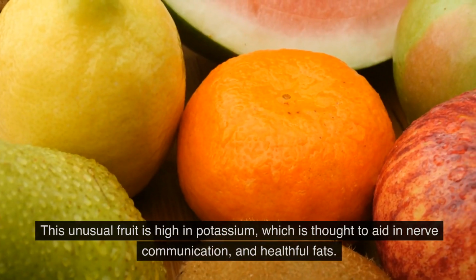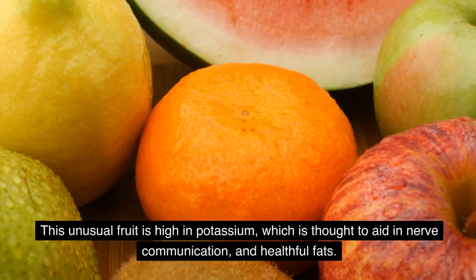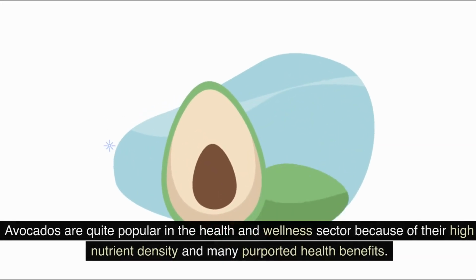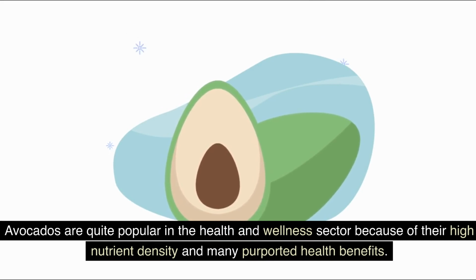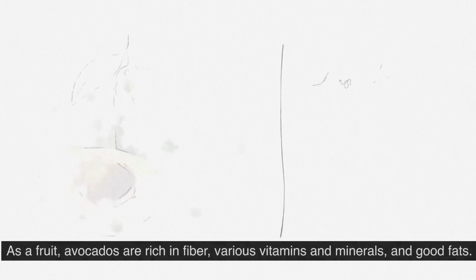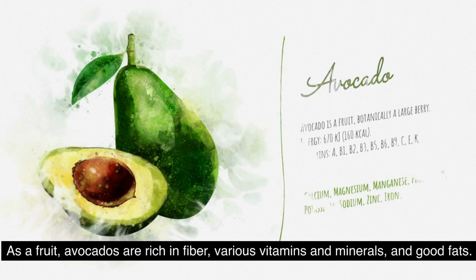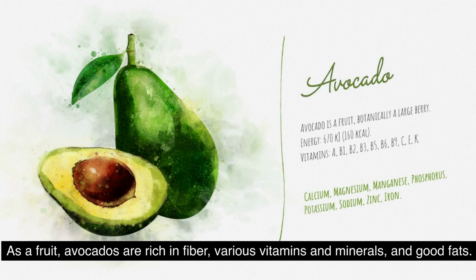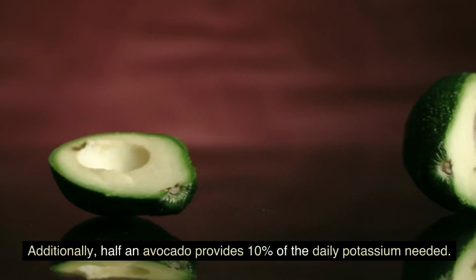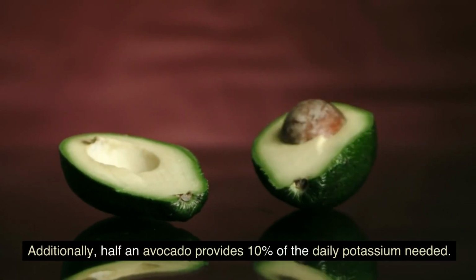Papaya. This unusual fruit is high in potassium, which is thought to aid in nerve communication, and healthful fats. Avocados are quite popular in the health and wellness sector because of their high nutrient density and many purported health benefits. As a fruit, avocados are rich in fiber, various vitamins and minerals, and good fats. Among the many minerals included in avocados are magnesium, B6, vitamin E, vitamin C, and folate. Additionally, half an avocado provides 10% of the daily potassium needed.